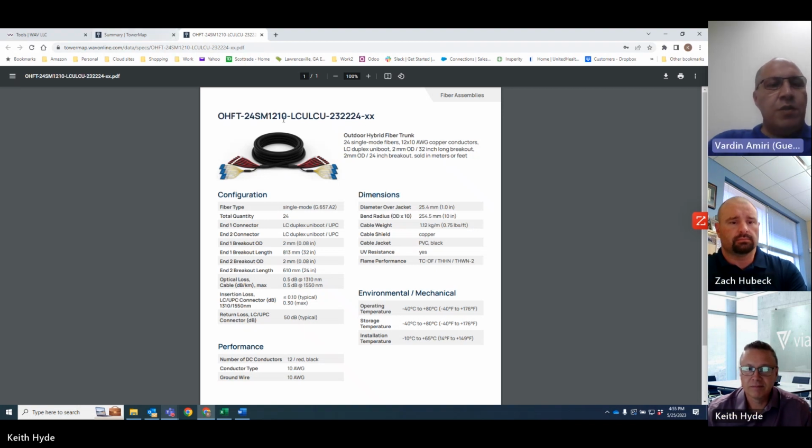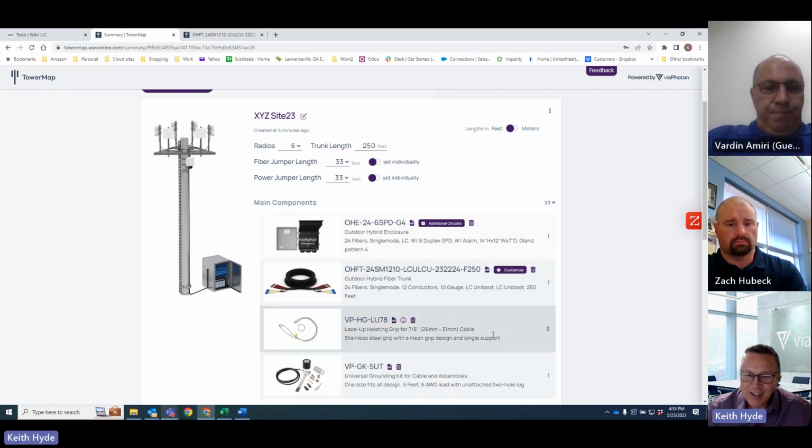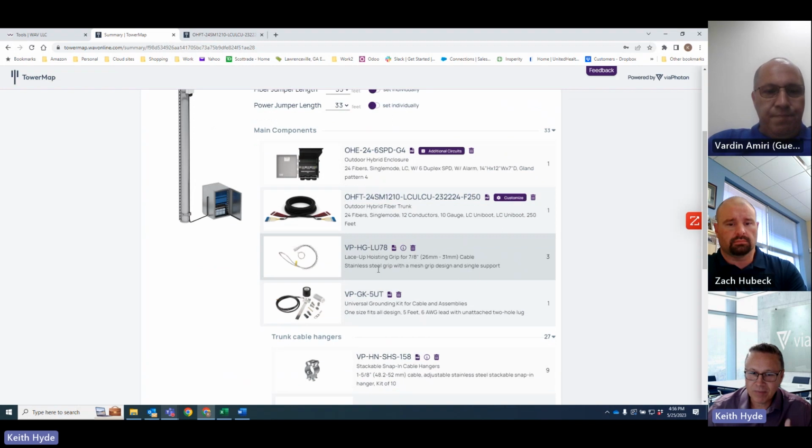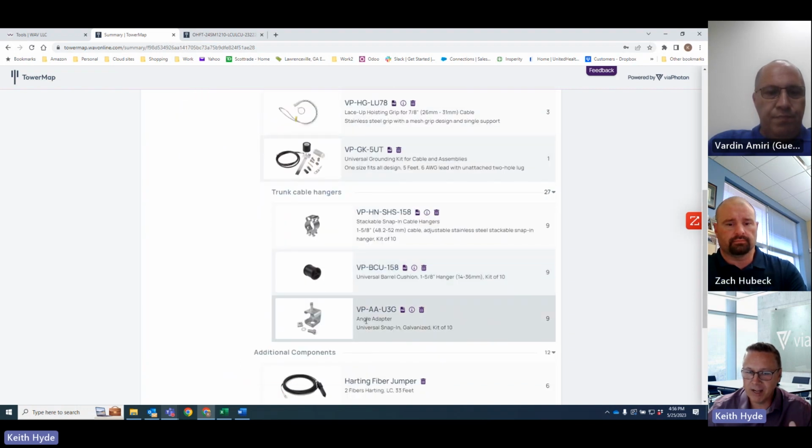So Keith, if I go to this configurator tool on the Wave site and go through all the steps, once I complete it based on what I input, do I have everything covered from the cabinet all the way to the BBU? Good question. Great lead-in question too. So first off, here's your hangers, grounding kit. Down at the bottom here are the hoisting grip, hangers, bushings for your hangers, your angle adapters.